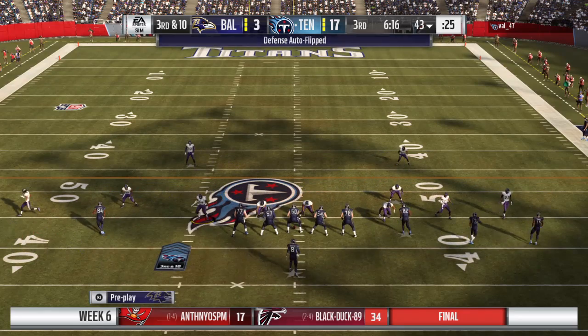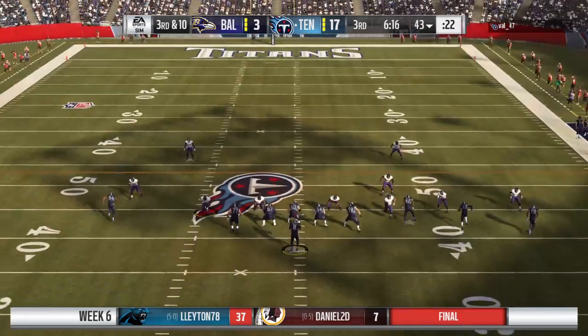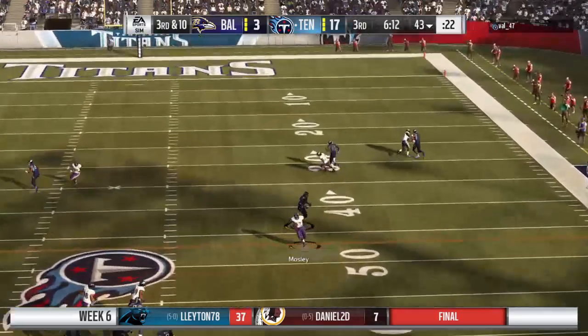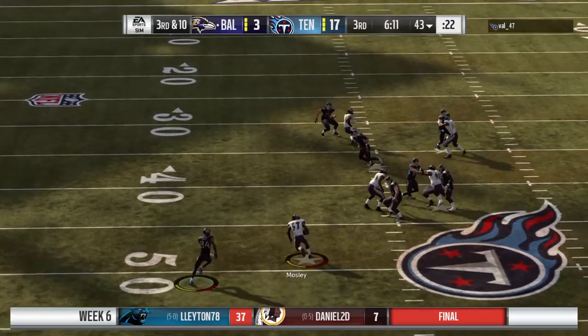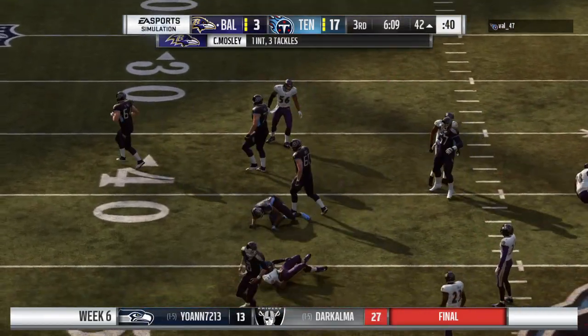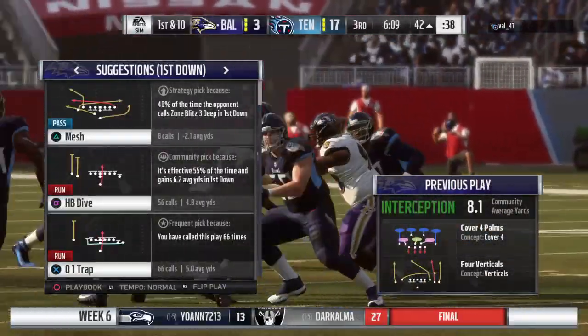They've converted 3 out of 5 thus far. This is 3rd and 10. Working out of the gun, Mariota. He rifles one that's intercepted. Picked off by the linebacker, C.J. Mosley. And the return this time will go out to the 42-yard line.